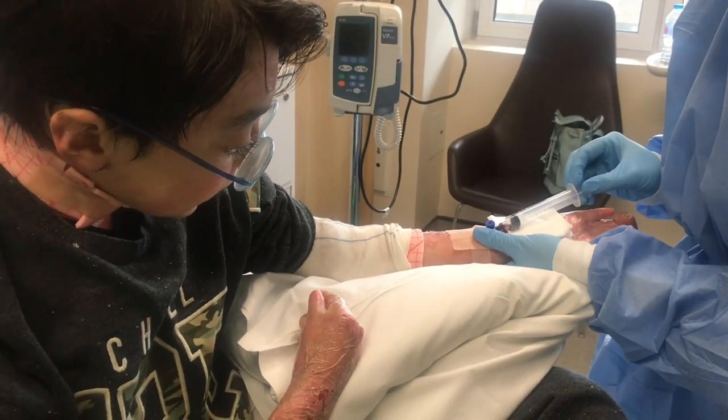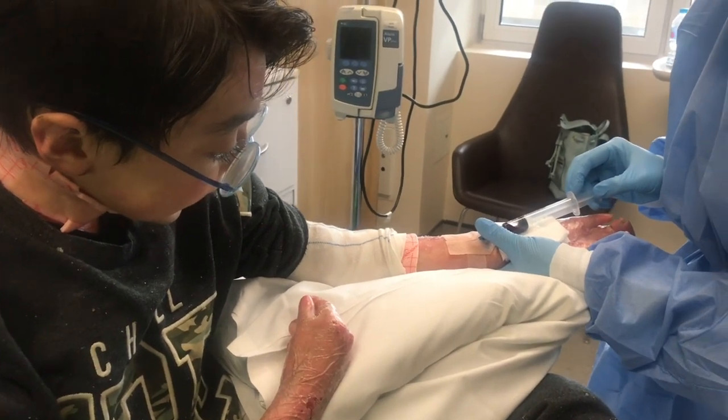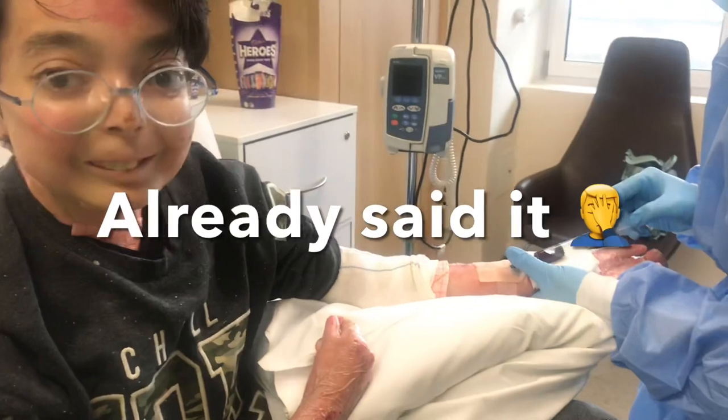Now this is where the blood test happens. She's now going to take my blood test. All the blood is getting filled up inside that syringe. I didn't say this, but look away if you're squeamish.